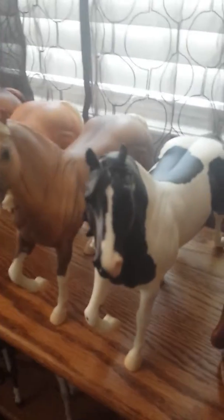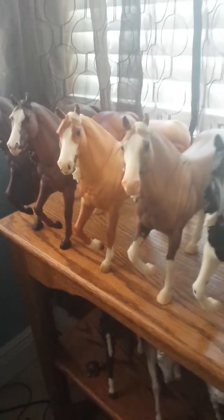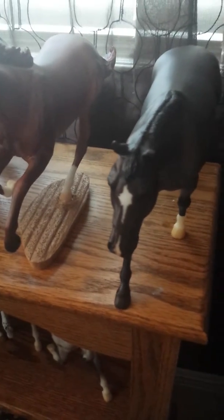The next horse I got was Joker. And he is actually signed by Tommy Turvey. So this is my conga. And then lastly, I got this horse, Constellation. And she's one of my favorites. I'm so happy I found her.